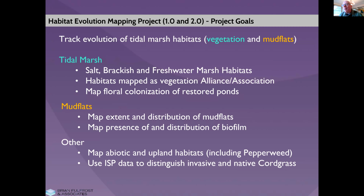So there's going to be some slides here just because I think we have a broad crowd. And what were the goals of both HEMP 1 and 2.0 goals? The one big one was to track the evolution of tidal marsh habitats, both the vegetation and mudflats, specifically focusing on the restoration units and the restored ponds, but everywhere south of the San Mateo Bridge.